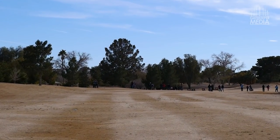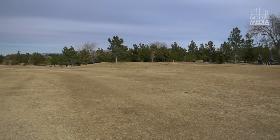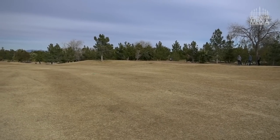Yeah. And Alex fell there. So that's the second time we saw someone fall. It wasn't even raining this day. No.